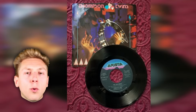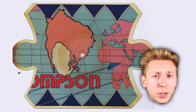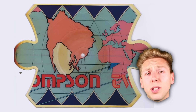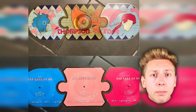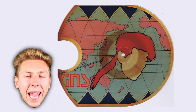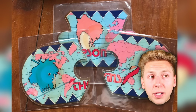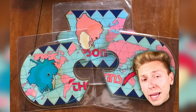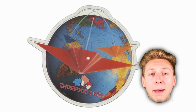For their 1984 single, You Take Me Up, British new wave pop group The Thompson Twins decided to release the track on a picture disc. But not just any picture disc, a disc in the shape of a jigsaw puzzle piece, part of a set of three that together form a world map. All three pieces not only differ in shape, but with which artist's head is hidden within the continents. Despite there already being many variants, all with the same music, the band couldn't help themselves and made a fourth picture disc, again themed like a map.